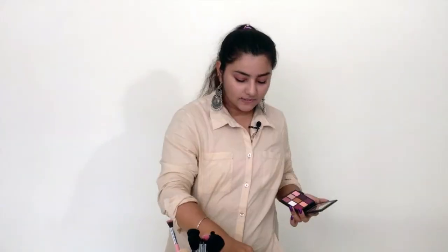Okay, that's done. Now came the most favorite side, lipstick. For lips, I'm going to take this Lakme Absolute lipstick in the shade Peaches and Cream. This is very, very light, sort of a nude pink color. As you can see, it's almost negligible when you apply it on your lips. So I'm just going to apply it. As you can see, it's very light.